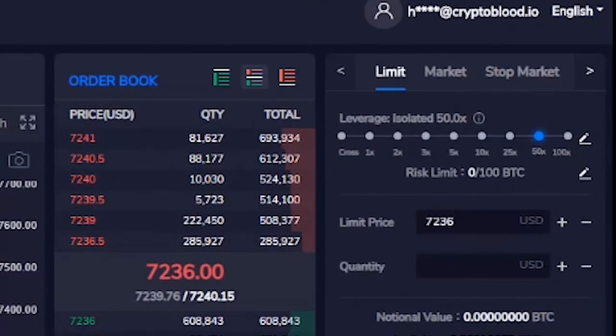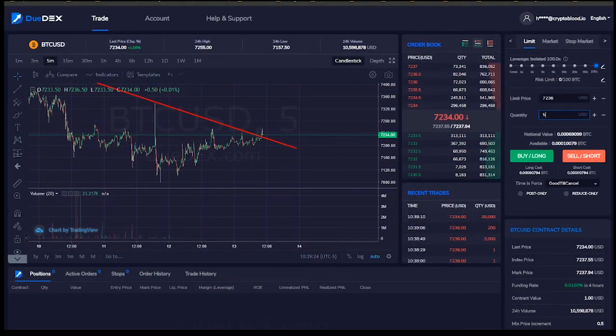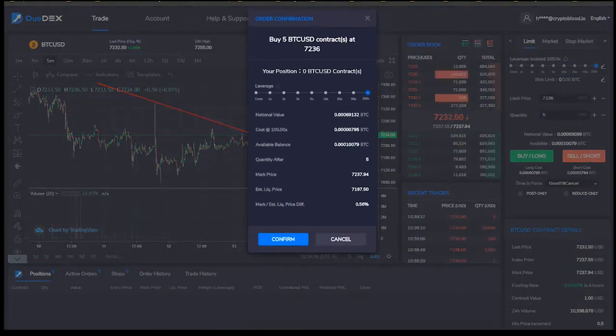The more leverage you use, essentially what that does, like if I went to 100x, it's going to have your liquidation price be very close to where the market is. So what I mean by that is, if I wanted to go long here at 100x, when I click buy, it will show you the liquidation price, estimated liquidation amount right here. So it's very tight. I mean, we're entering the market at 7,236 bucks. Liquidation is 71.97.